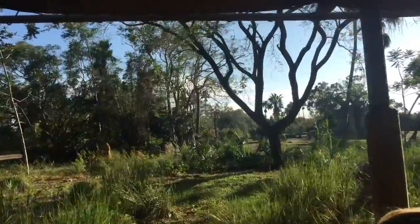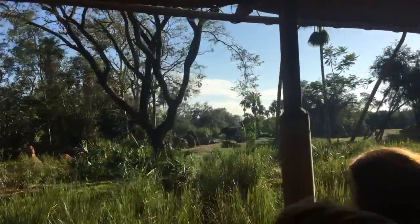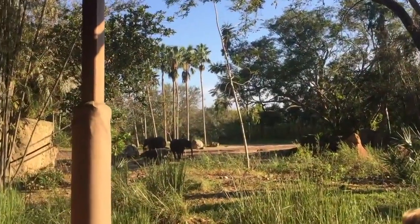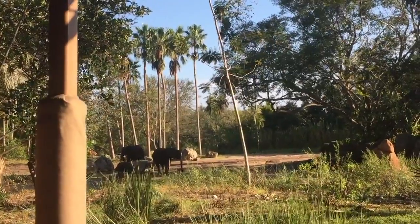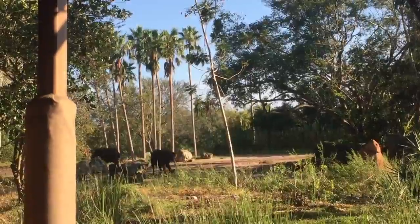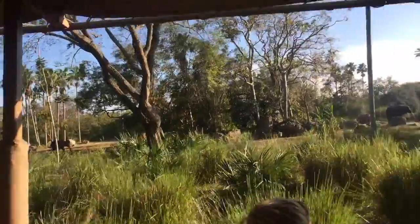Now, male elephants are the solitary ones, which is the one that we saw back there. And on your left-hand side, you can see the baby elephant by that rock over there. She's about 7 months old. She, not he, she.